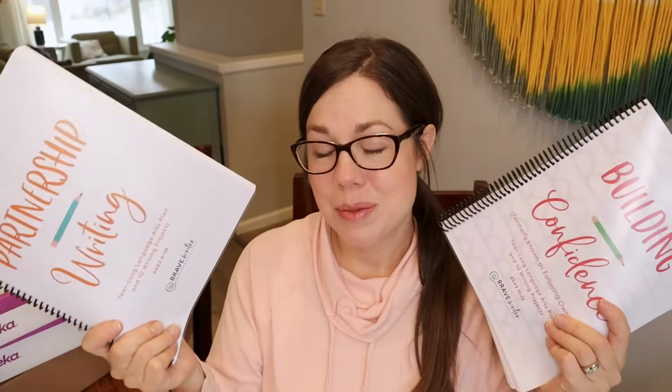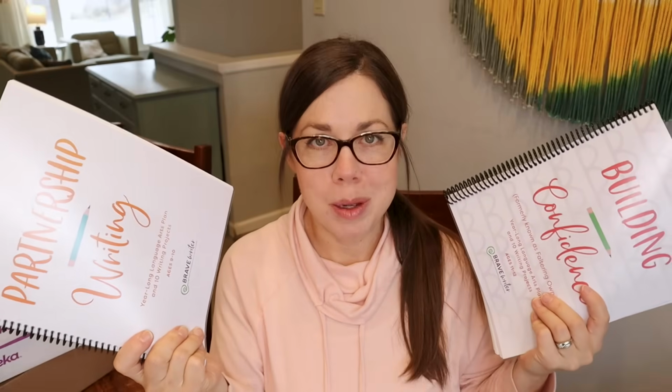I finally got them all printed. Now, why did I print them? It's because I forget about them if they're digital. That's just the honest truth of my personality.